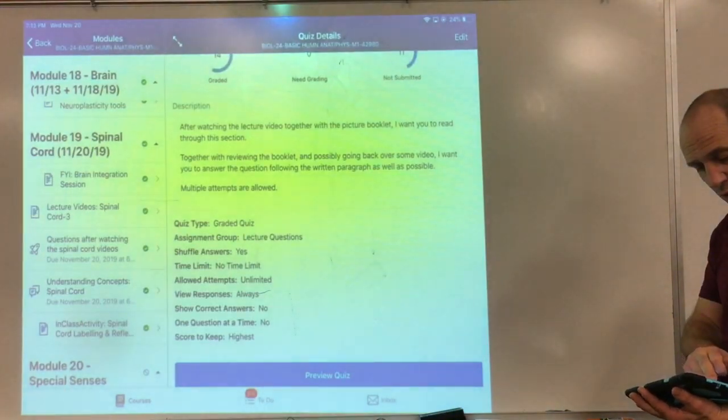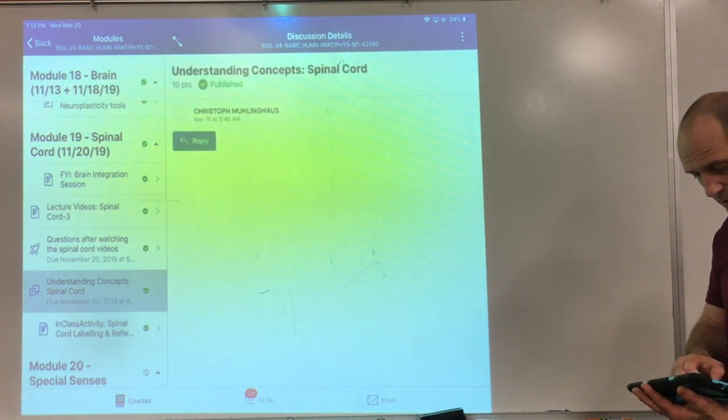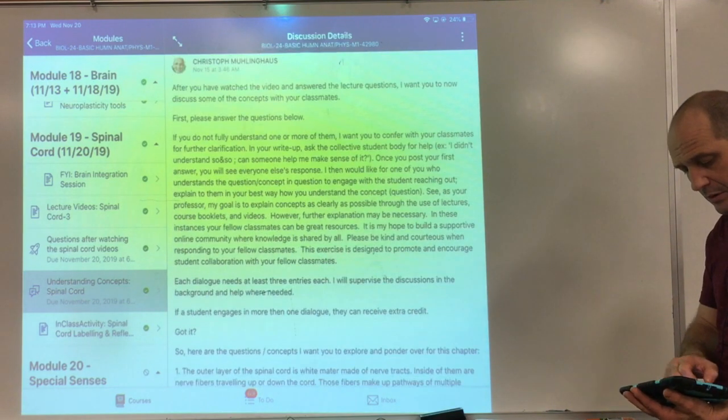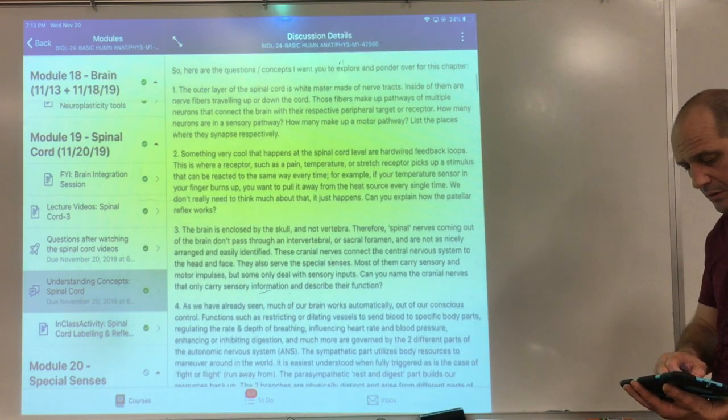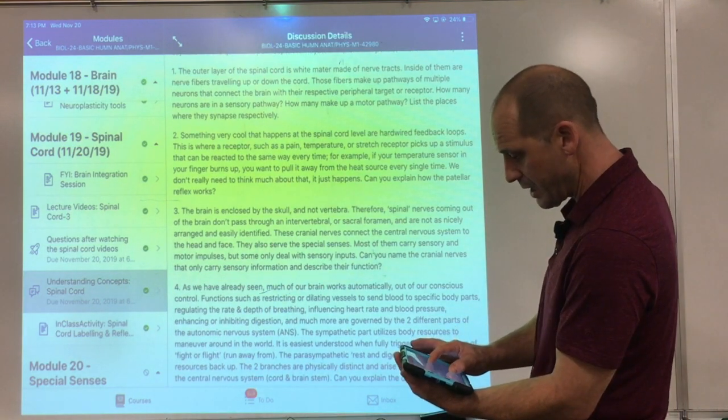So let's go to the concepts, because that's in the concepts, right? Yes. This is very small here, huh? Yeah, I gotta keep it.